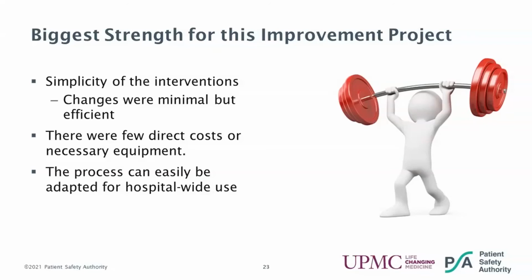I think the other benefit was there are really few direct costs or necessary equipment associated with this. Think back to those other studies where they tried to get those antimicrobial drainage bags and things like that. Those are all things that essentially drive up the cost for your facility. With something like this, you're really focusing just on education and adding a couple of extra clinical tools, the removal protocol and the checklist. Those are things that you could implement with relatively low cost.